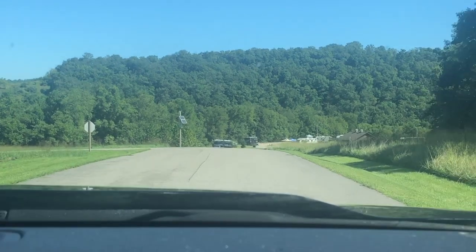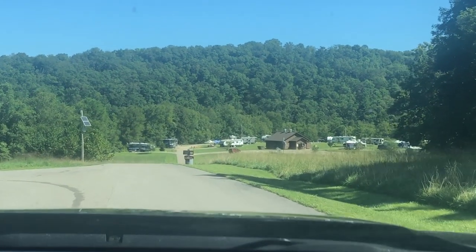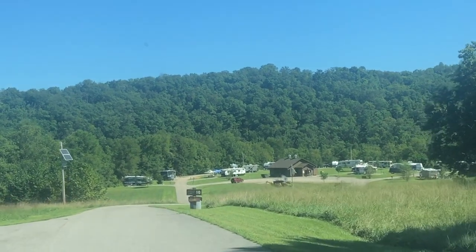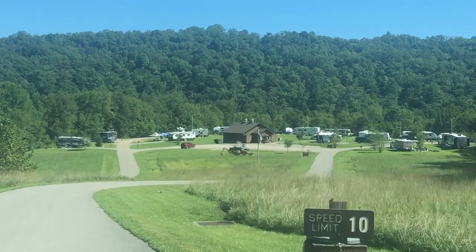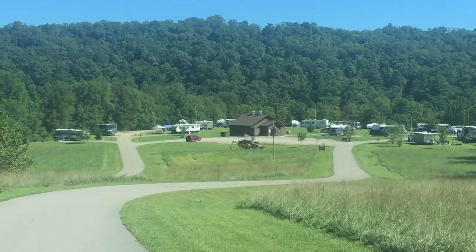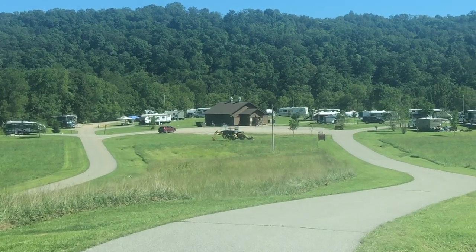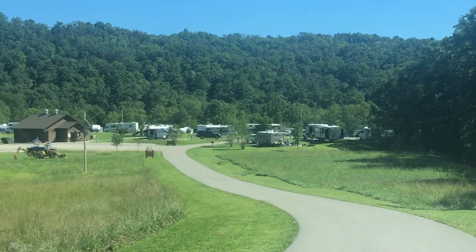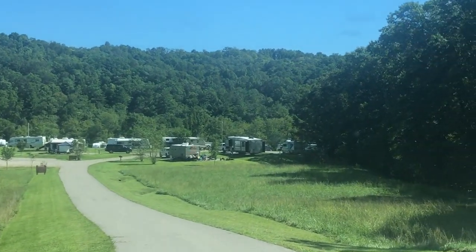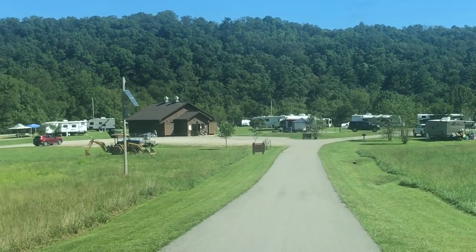So, oh, look at this one. So this is the campground. Yeah. You check this one right there. Look at that view. So this is their campground here in Big Bend, North Bend State Park. So if you're planning to go camping here.